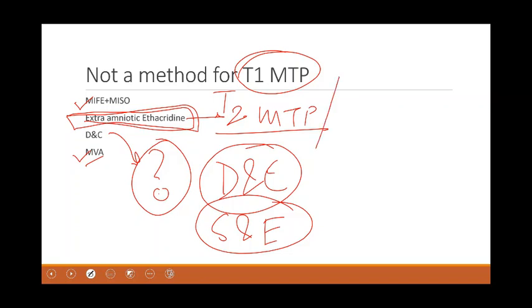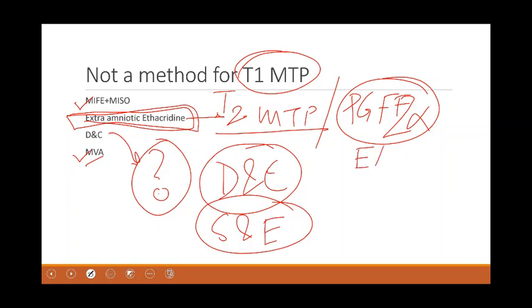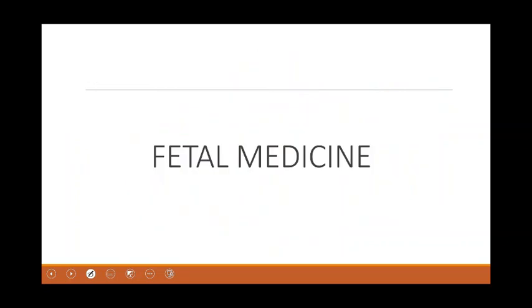Second trimester MTP is also done with PGF2 alpha, which is prostin, so extra amniotic prostin instillation or injection. One more is intra-amniotic hypertonic saline infusion. These are the techniques of second trimester MTP. Now, this year, the trend I have seen is a lot of questions being asked on a single topic, fetal medicine.